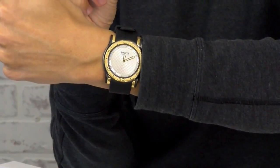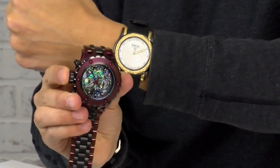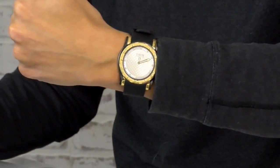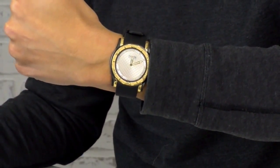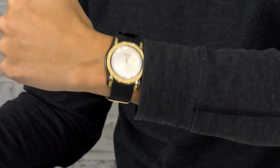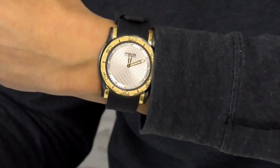I also like that it's very simple to read inside of this dial. The abalone shell, as you'll see right here, is a little bit busier on the inside. So if you just want something crisp, lightweight, extremely comfortable on the wrist, you want to look at something like this in your collection. Remember, as Kimberly had mentioned, this is part of the reserve collection, so you're getting a top-notch version of everything that we make at the company.